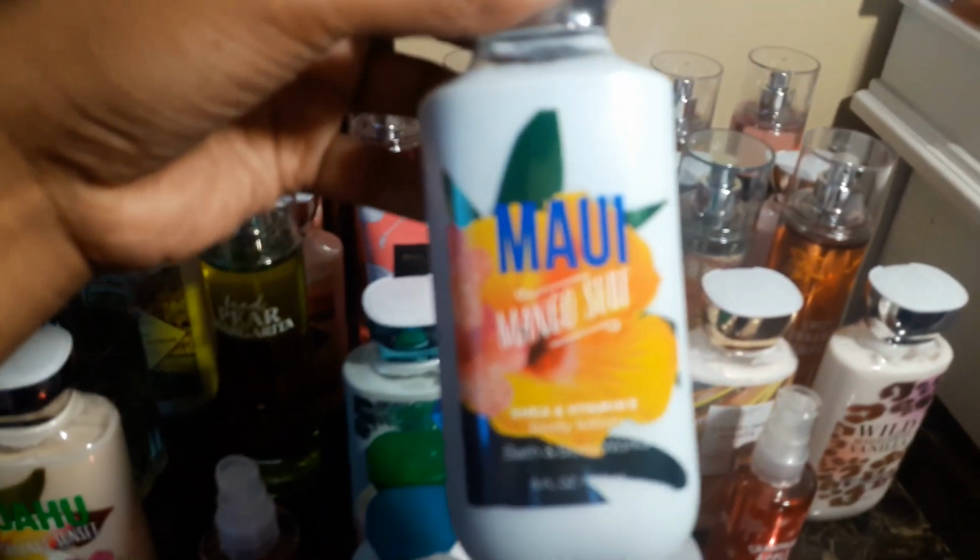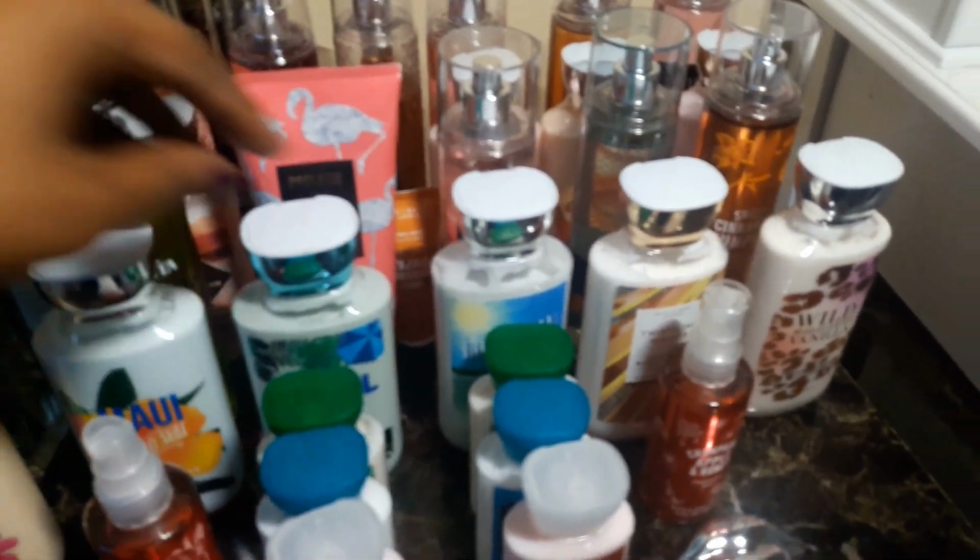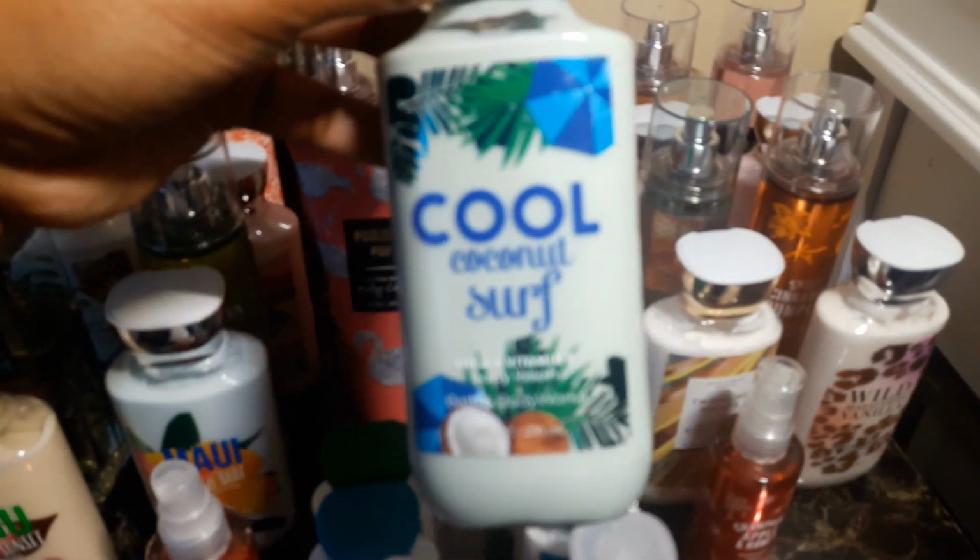Another one I already had is the Maui Mango. Dang, I'm trying to get it to focus. The Maui Mango Surf, and this smells amazing as well. Cool Coconut Surf. This one smells bomb as well. I had the Honolulu Sun, which smells bomb as well.